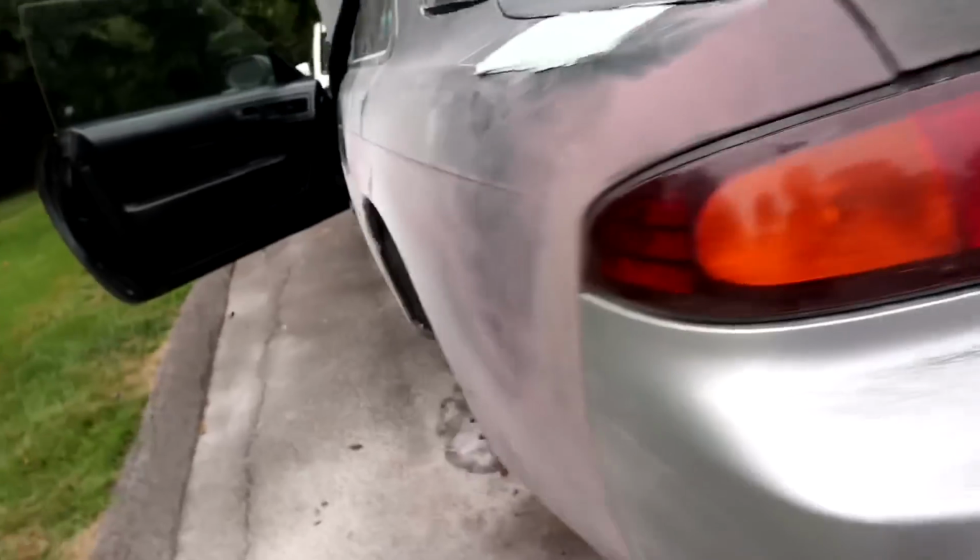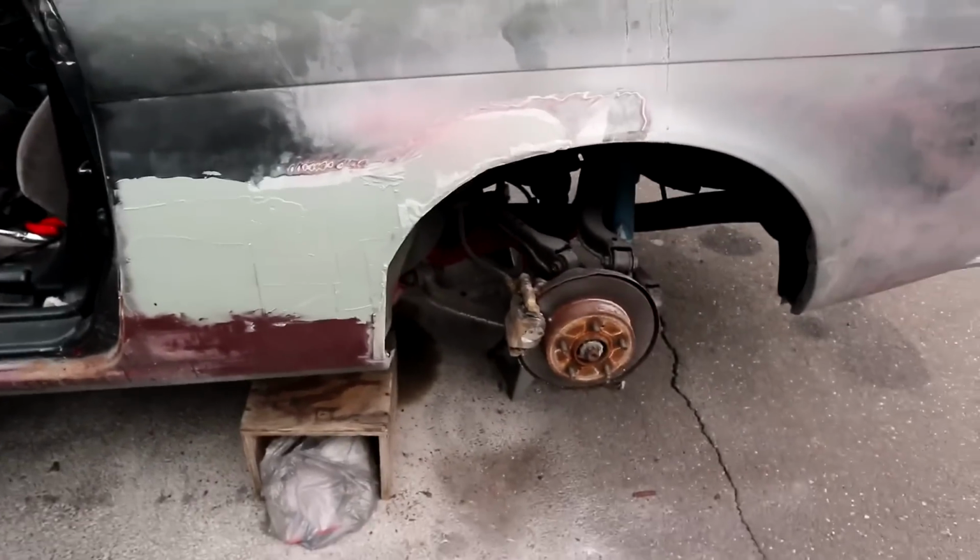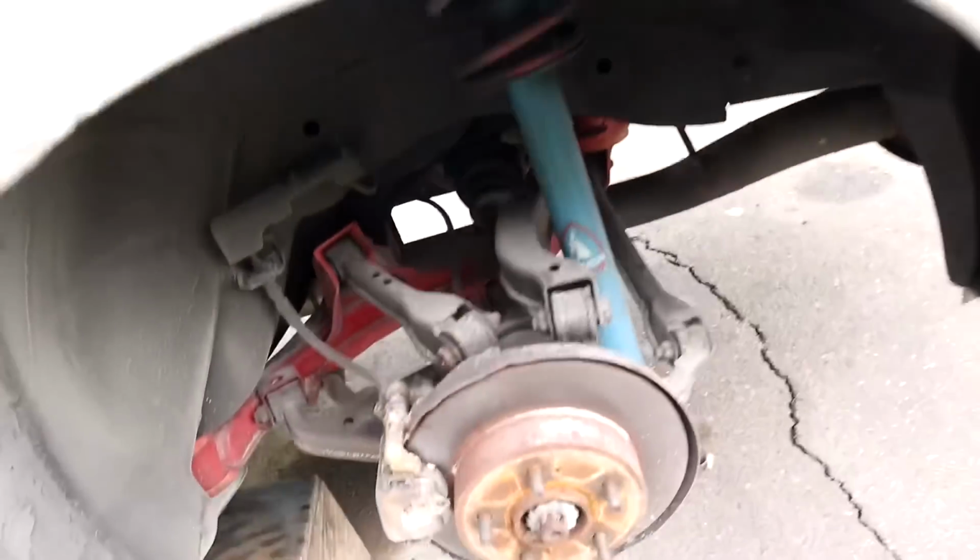I wasn't here when he did that, but if you guys follow him on Instagram, you saw that whole Insta vlog. Still got body work and shit to do, but it should be mint.